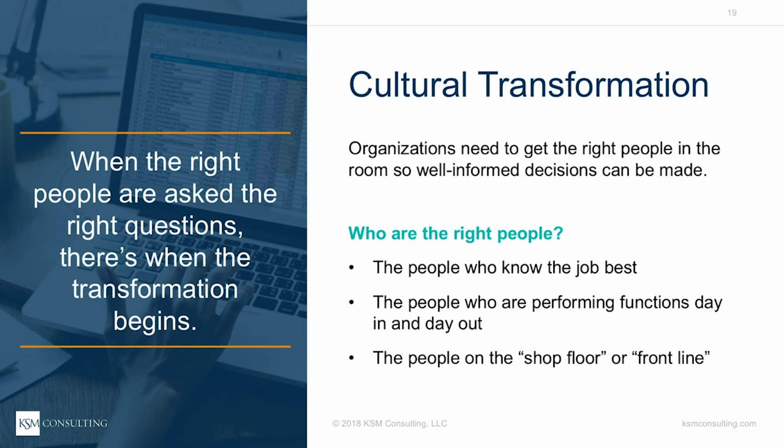So those people typically are the folks on the shop floor or on the front lines. And so culturally, as an organization, are you organizationally prepared to get those people involved in this transformation? You as a controller can help lead that cultural change as a leader of the organization.